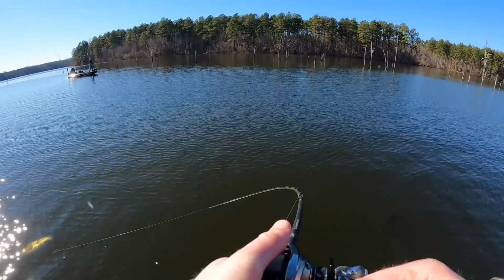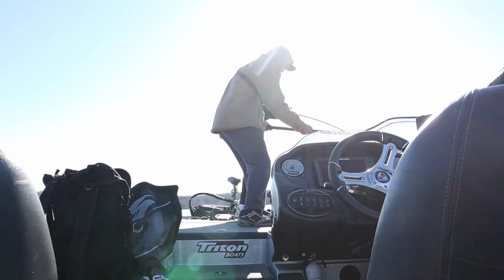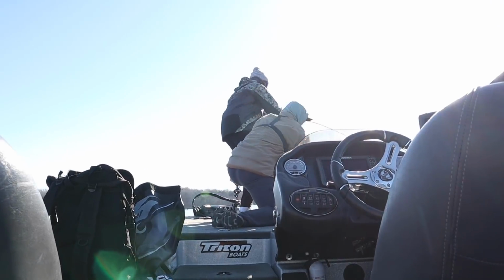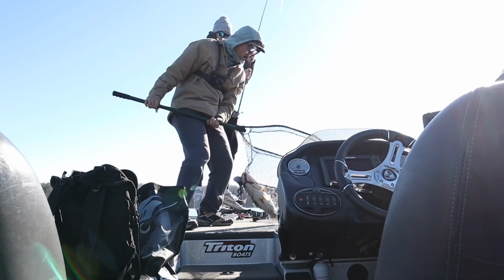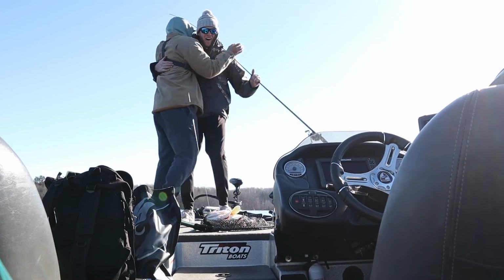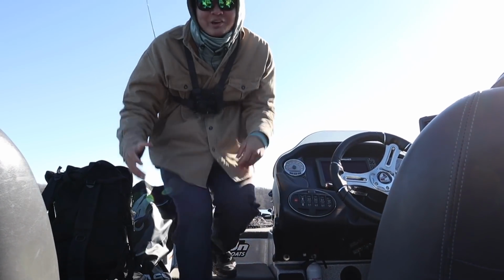Oh my God, it might be a 10 pounder. It might be a 10 pounder. I'm not even kidding. Oh, get him right. Oh, let's go! Oh my God! Let's go!